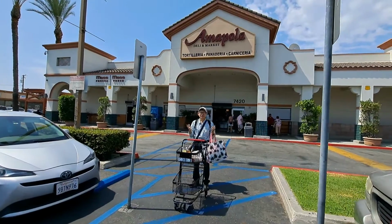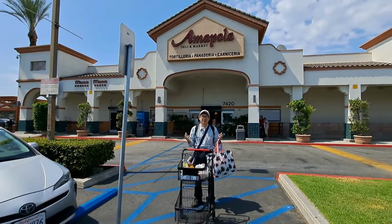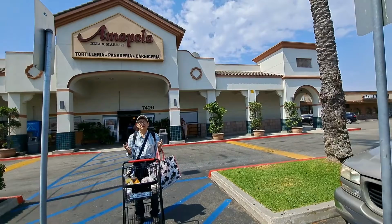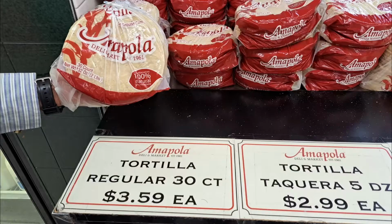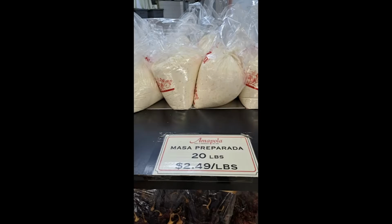I'm at Amapola Deli Market, city of Downey, California. Amapola Deli Market is an authentic Mexican chain grocery and deli store with amazing premium, handcrafted tortillas and iconic masa. I have the best corn tortillas I have ever had. Authentic Barbacoa de Borrego with lamb meat broth is so delicious, even if it's a little bit pricey. The Cactus salad is a must-try item too.